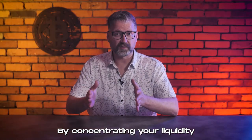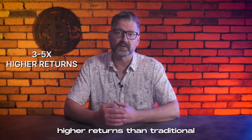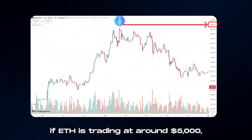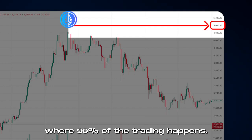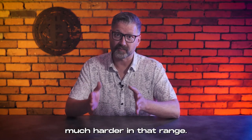By concentrating your liquidity, you can generate 3 to 5 times higher returns than traditional liquidity provision with the same amount of capital. For example, if ETH is trading at around $5,000, you might concentrate your liquidity between $4,800 and $5,200, where 90% of the trading happens. This means your capital is working much harder in that range.